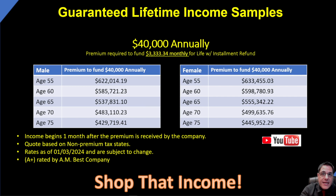This is just one company I ran because I can't run all 30 companies, but they're highly competitive. But when we get the exact situation, your date of birth may change it. If you're closer to the next age, one company may roll you up to the next age, where one company may roll you down to the younger age. So it's very important to shop your date of birth and all that good stuff in your state.